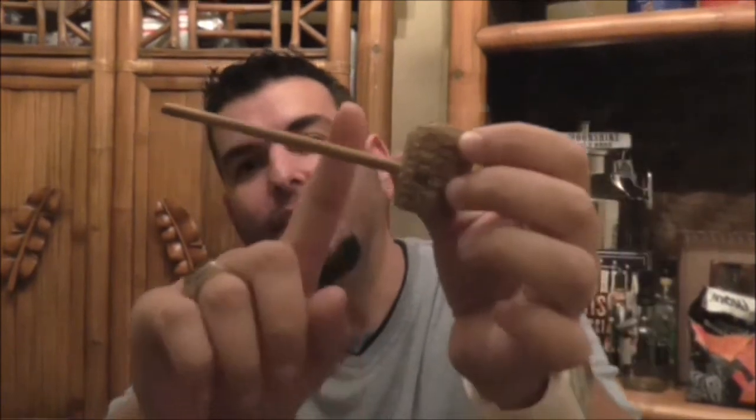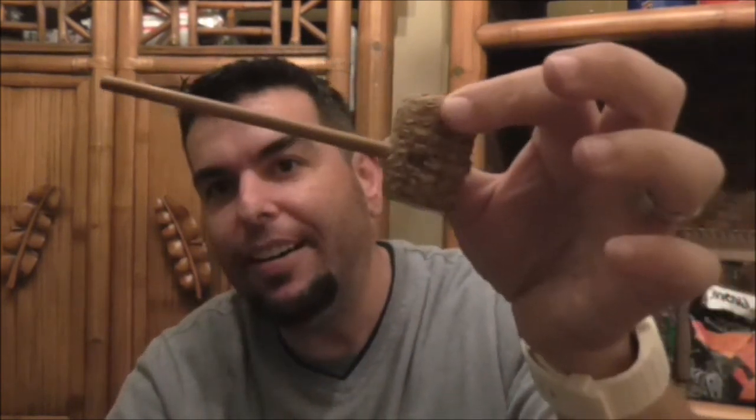But we'll see how this reed stands up over time. That's the only thing that I'm worried about. So I hope you enjoyed watching my opening of my new cob pipe and a first impression of an old, no longer in production blend.